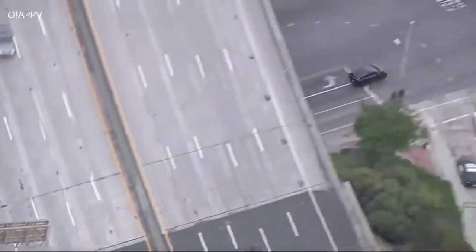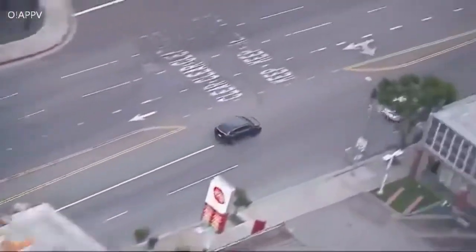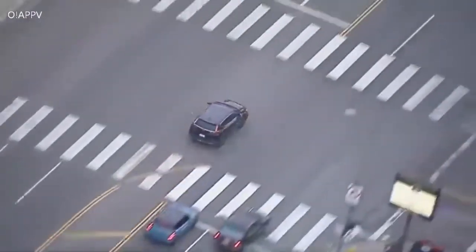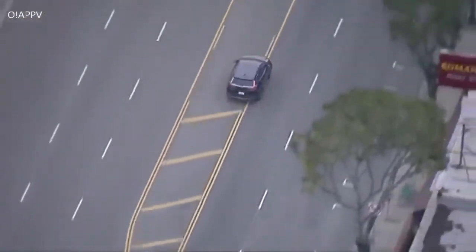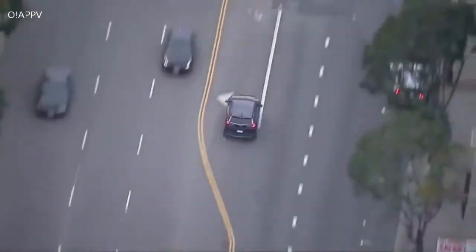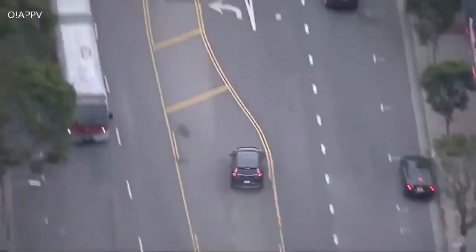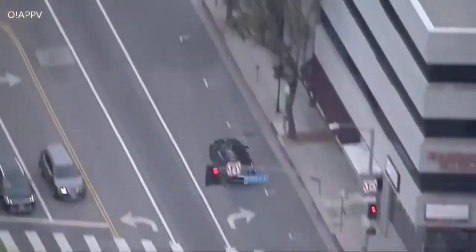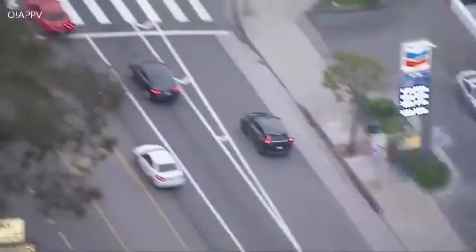Going under the 101 freeway, through the 101. Alright, southbound Van Nuys Boulevard. High speed, 70 miles an hour, southbound. Alright, coming up to Moorpark. High speed, he's got a lot of traffic coming up ahead. He's wiggling, going through the intersection. Made it through the intersection.